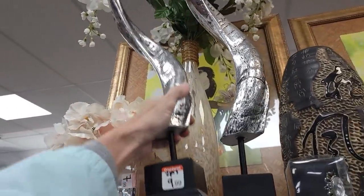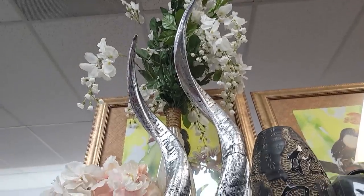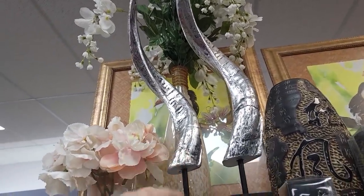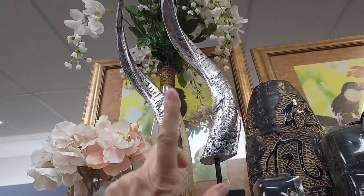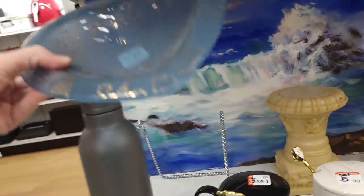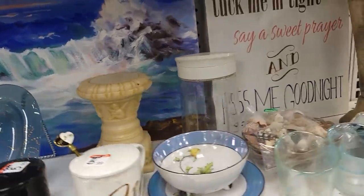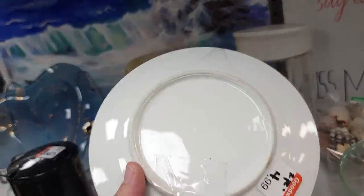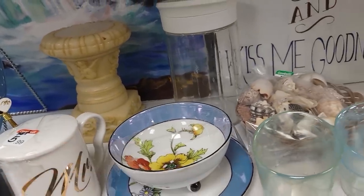Look at these guys. This big horn, silver horn, decorative pieces. They were probably super expensive when they were new. Like a World Market kind of a thing. I'm tempted by those. I am tempted by those. Let's see how much my brain messes with me on them if I don't put them in the cart. That's a newer piece. This looks like a little lusterware Japan piece. It's not bad, $4.99 for the two pieces, but the flowers are really, really worn.